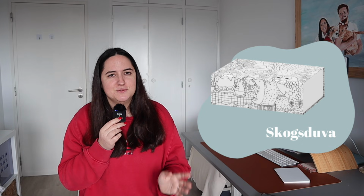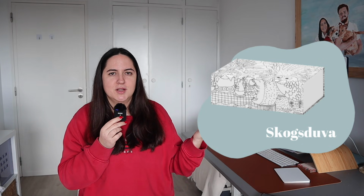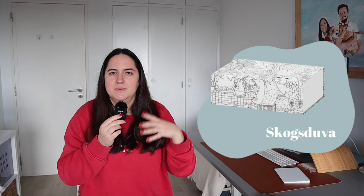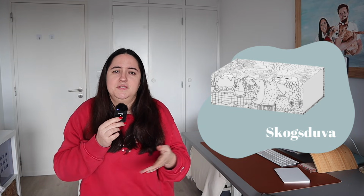And a quick little honorable mention for anyone who has kids. There's this storage box called Skogsduva, and it's essentially the same concept as the black box I just showed you, but the kids can draw on it and decorate it themselves. It's only €3, so $3.50, something like that. They can color it in and then use it to store their coloring pencils, their coloring materials, crafts, that kind of stuff, even toys.